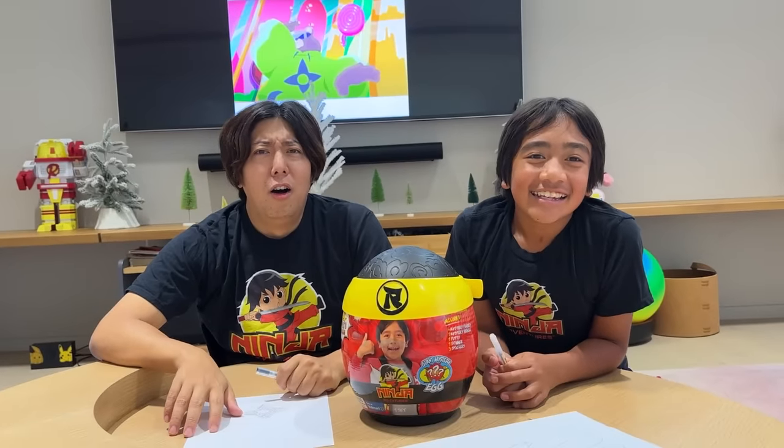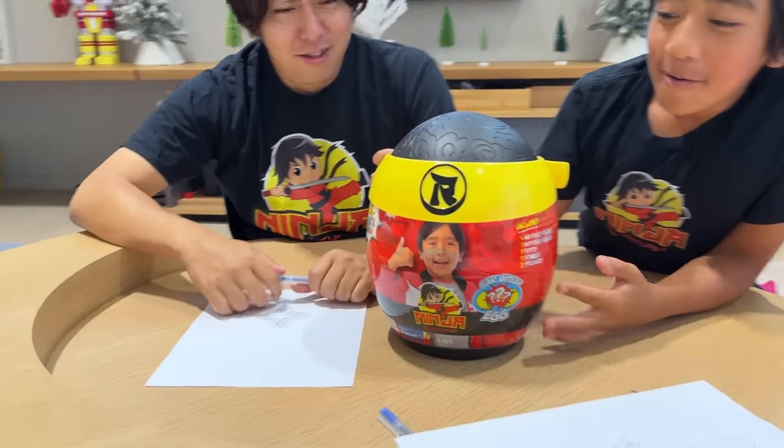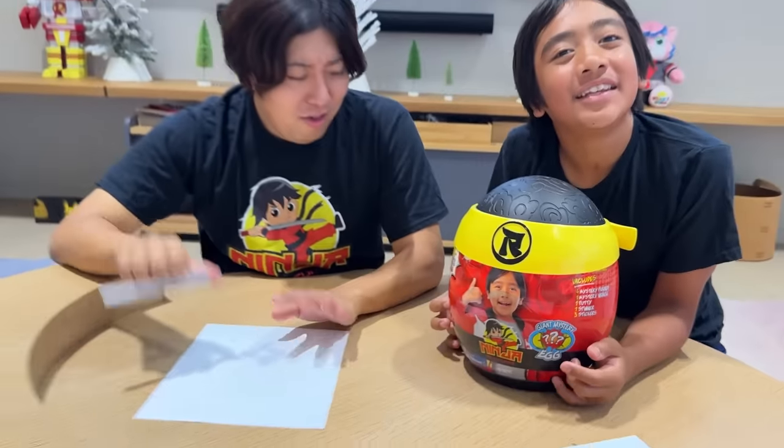Sorry, Daddy. It's not fair. Okay, Ryan won this round. Yay! It's rigged. So that means this giant egg is Ryan's, but I'm sure he'll share with you.